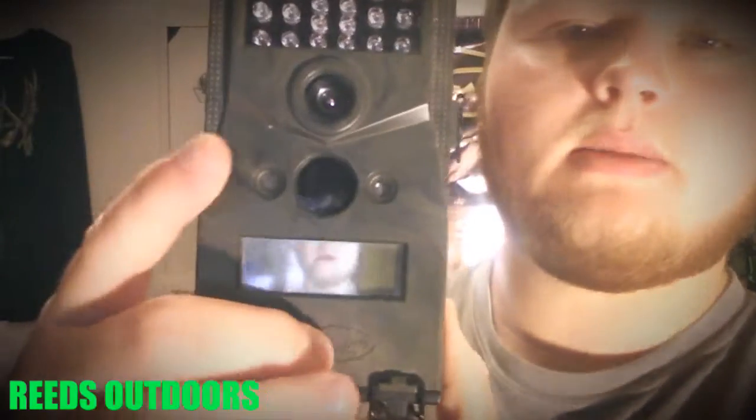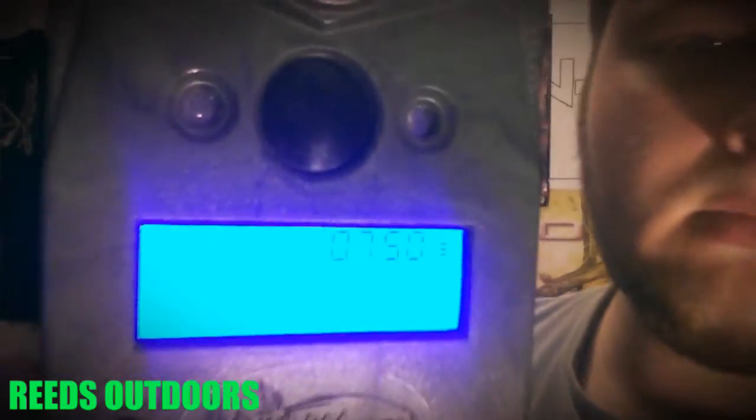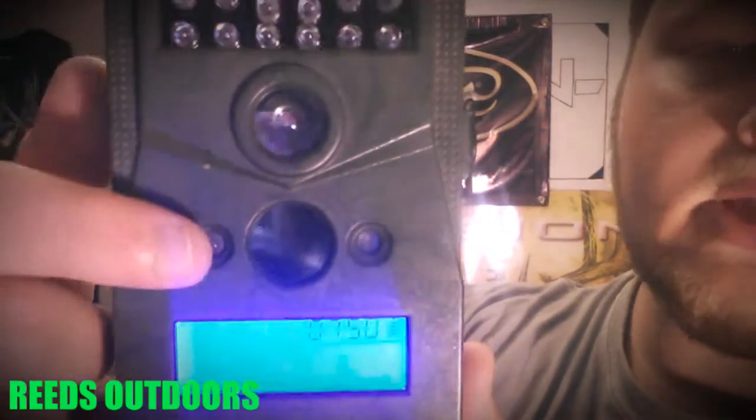And see, this one will turn on as well. Wild Game Innovation right there. That one right there's got a bright light on it. And this one right here, when that light stops blinking, it means it's getting ready to take a picture. Stuff like that. And down here is where all your controls are at on this one.